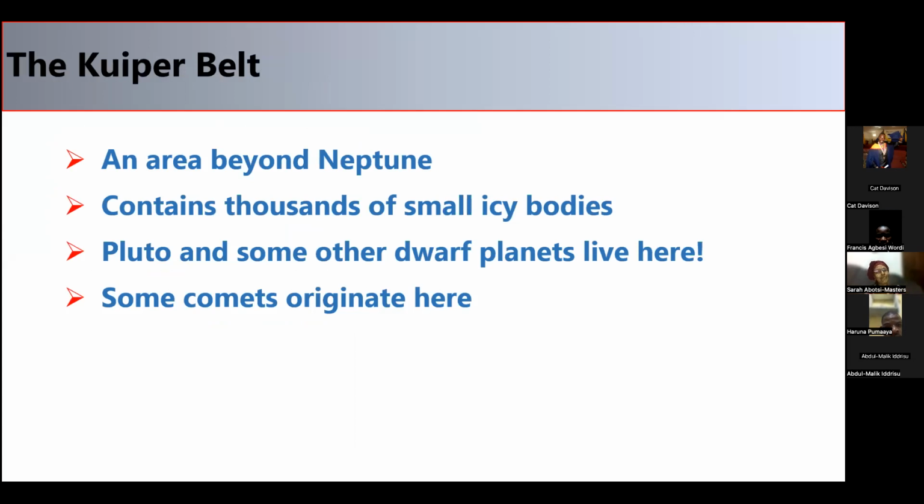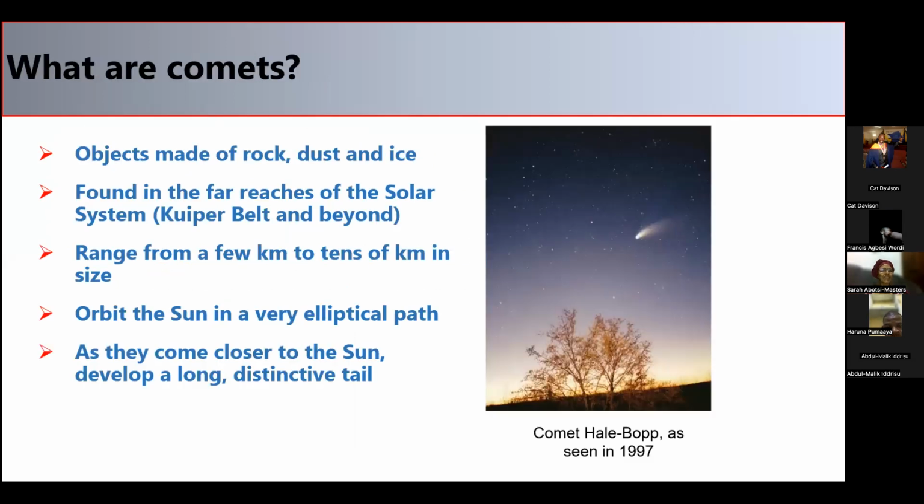As you saw before in that picture, beyond Neptune is an area called the Kuiper Belt, which has thousands of small icy bodies, including the comets and some of the dwarf planets. Comets are a bit like asteroids, but they've got more ice in them, and they're further out, and they orbit in a very oval, elliptical path. When they come close to the sun, the ices evaporate, and that's what gives them the long tail that you can see in this picture. It's not often that you can see them with the naked eye, but if you can, they're very beautiful, like this one from 1997.